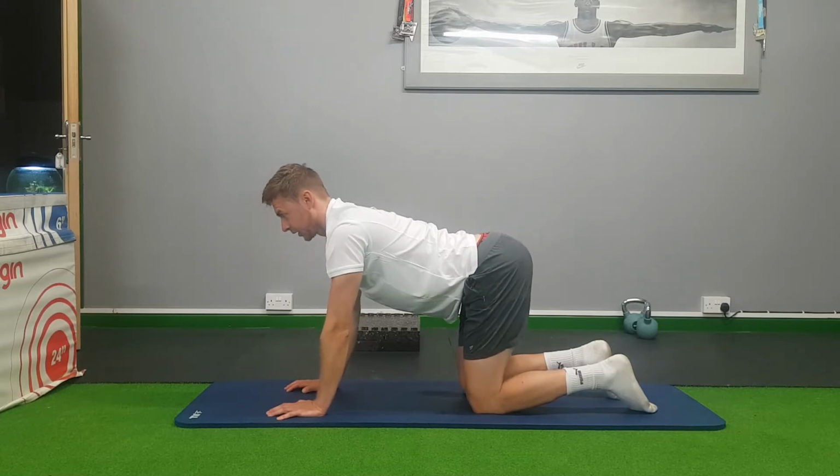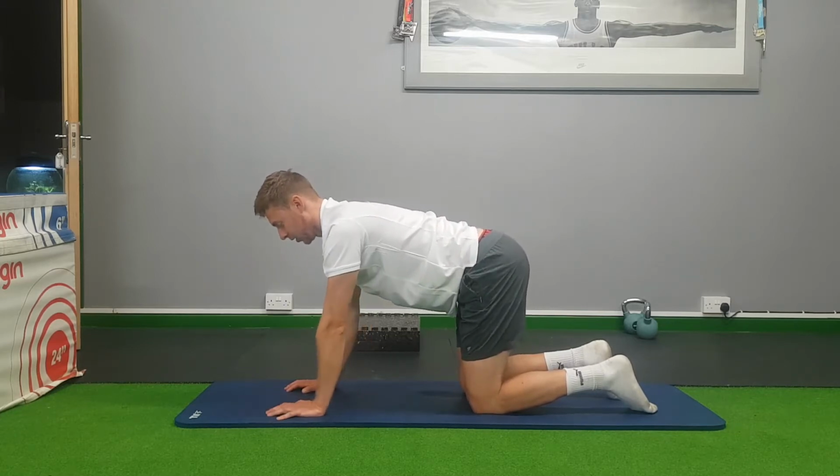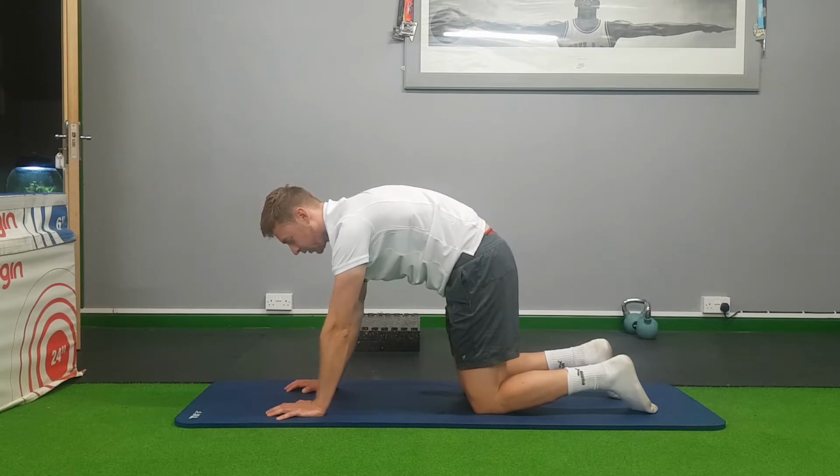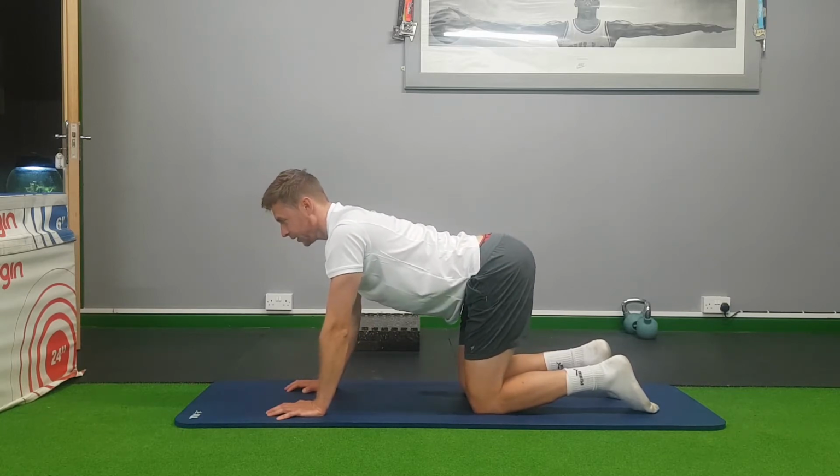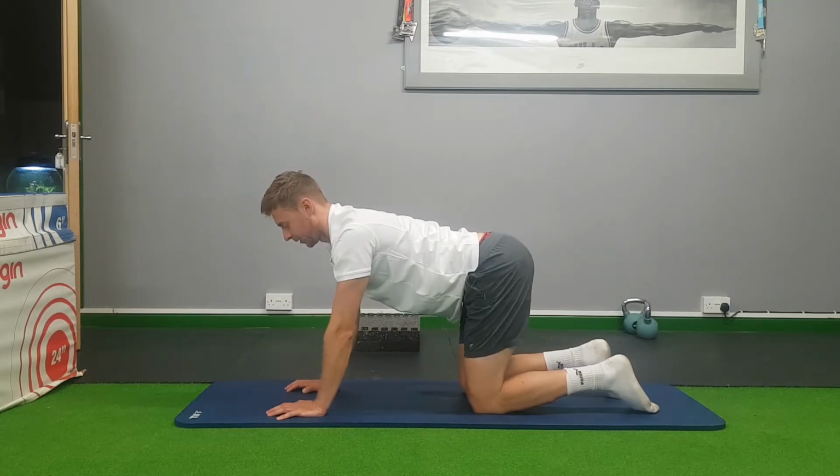This is a nice exercise to do just because it trains our brain and our muscles how to function and how to tilt that pelvis on purpose. It's a nice way just to warm everything up around it as well.